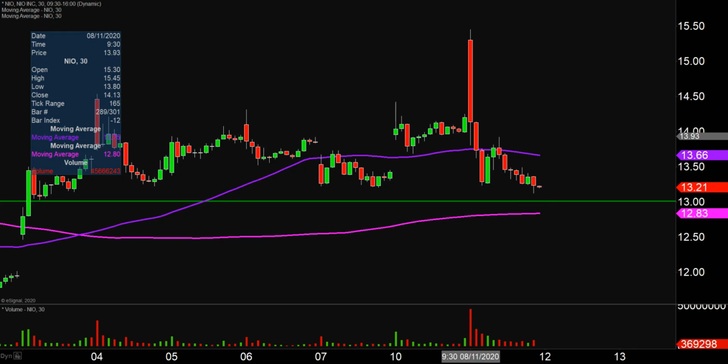On the flip side of things, if there is any sort of attempted bounce, the key area in the near term is going to be that purple line right there, the 50 period moving average, which is currently valued right around 13.65. But yeah, rough day today with the gap and trap, but we'll see if the price and the bulls can try to get things turned around or not.